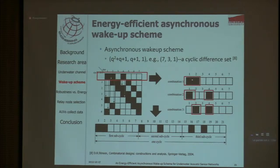What we designed is we take this (7, 3, 1) from the original CDS, pick two out of each cycle, then concatenate them together. So instead of seven slots with three active slots, over 21 slots we have six active slots. It's a further reduced duty cycle. Even with that, we can use a Kronecker product to dilute this further, so the node has more time to sleep and little time to wake up. But we guarantee that when they wake up, for any node they want to talk to, there are two common slots where they can wake up at the same time to guarantee connectivity.